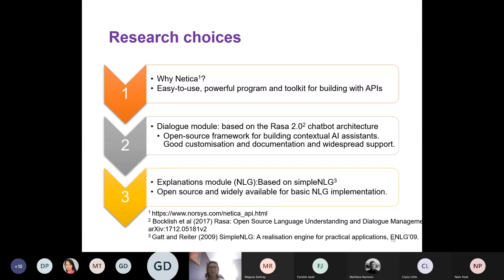And over here, I'm trying to answer some questions you might have. Why Netica? It's an easy to use, powerful program, and also for the other different components of our Galaxy tools, for the dialogue module, we have used RASA, and for the explanation module, we have used SimpleNLG. If you have any questions about these particular tools, the solution has been developed by my collaborator, George Dimitriou, who is attending the presentations today. And I've noted before that I think it was Magnus said, if you have any questions, you can use the chat facility. And George will also be available by chat if you want to get quick answers to any questions you might have about the natural language generation component.